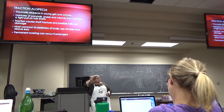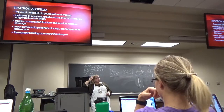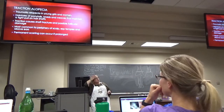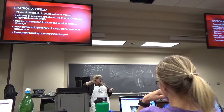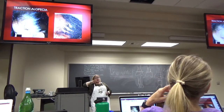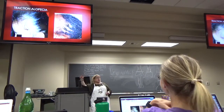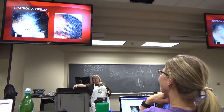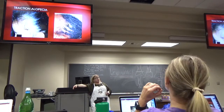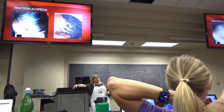So that traction, that tightness, causes the hair shaft to fracture and possibly follicular damage, especially at the temples and above the ears. So you need to talk to them about changing their hairstyle so that this doesn't eventually turn into a scarring, permanent hair loss that can't be resolved.